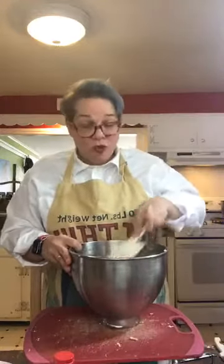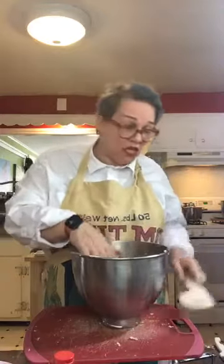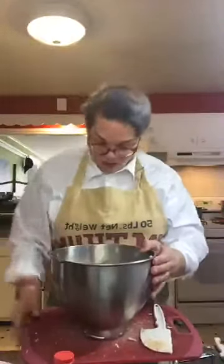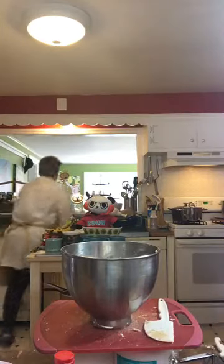All right, so I tried as best as I could. It's a really thick, heavy dough, but it doesn't look any different than, let's say, regular chocolate chip cookie dough. Oh, my system of props. There was an egg in there, I think. I'm gonna wash my hands.